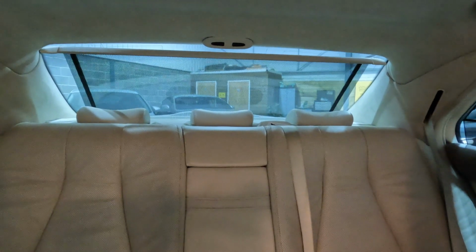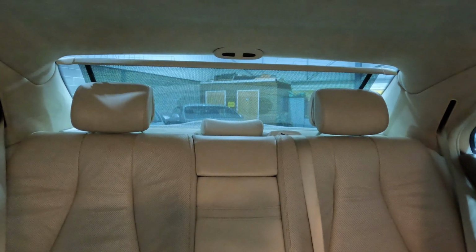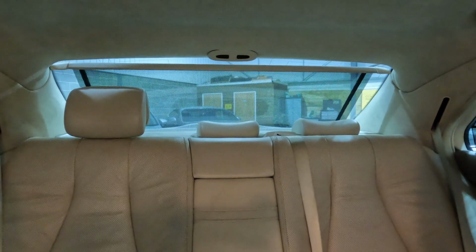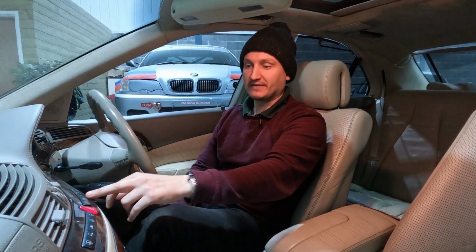Another thing I wanted to show you, I'm going to put the clip in now, is the rear headrest, because there's a button up here and I can press it and it'll bring the rear headrest up, and then I'll press it again and it'll put those headrests down. But it's quite a cool thing as well, because when someone jumps into the back of the car and puts their seatbelt on, the headrest automatically comes up, and then I'll press the button if I wanted it to go down.